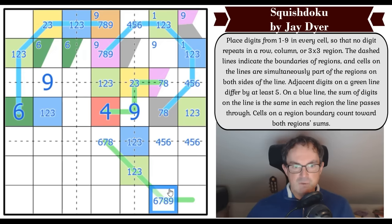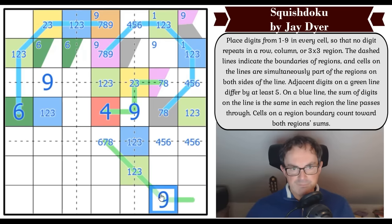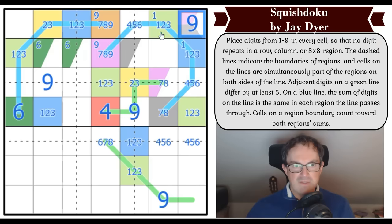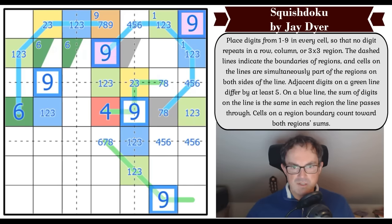It's not 7 or 8, is it? Can we prove this isn't... Yeah, we can. That can't be 6. 6 is monogamous. Both of those would be 1s. They're both in the same box. So that's 9. Now, 9 is then in the corner of the grid. Now, that seems to mean this is 9, which is the purple digit. So that's not purple. So 9 is purple. Let's just click the 9s and make them all purple.